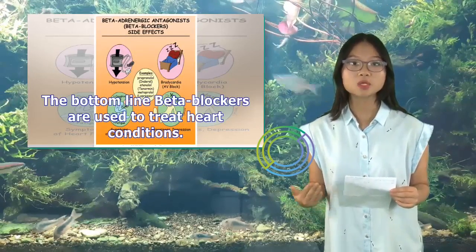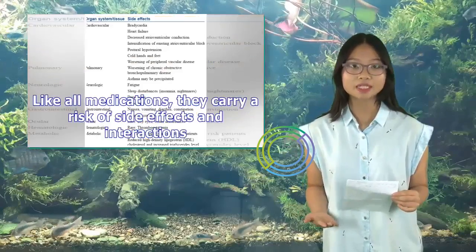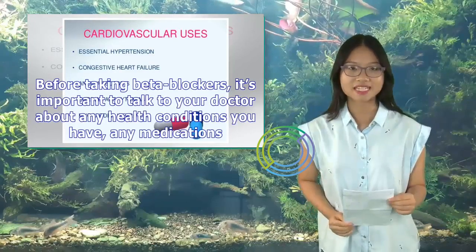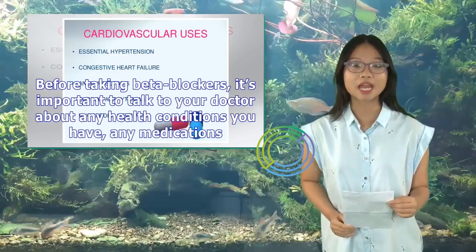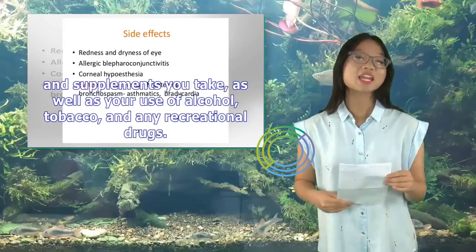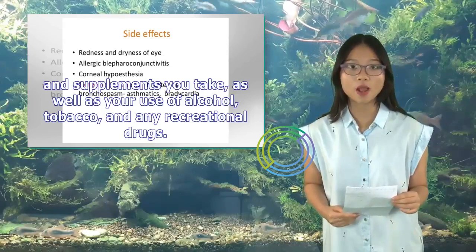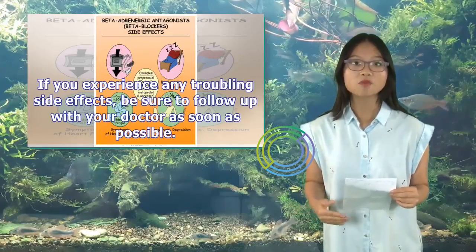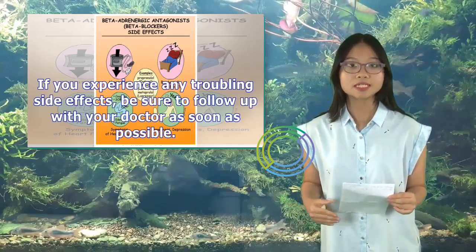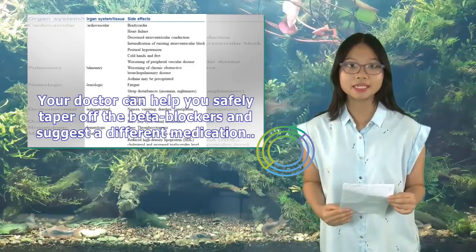The bottom line: beta blockers are used to treat heart conditions. Like all medications, they carry a risk of side effects and interactions. Before taking beta blockers, it's important to talk to your doctor about any health conditions you have, any medications and supplements you take, as well as your use of alcohol, tobacco, and any recreational drugs. If you experience any troubling side effects, be sure to follow up with your doctor as soon as possible. Your doctor can help you safely taper off the beta blockers and suggest a different medication.